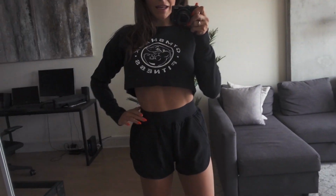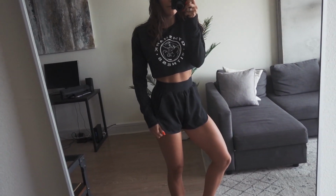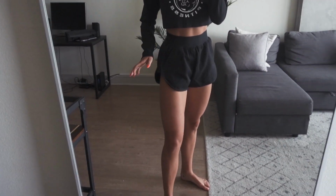I think it's super slenderizing. It really brings your waist in. It hugs you in all the right spots. The crop sweatshirt is super comfy, and these are really flowy and baggy. They need some cute white sneakers, though.